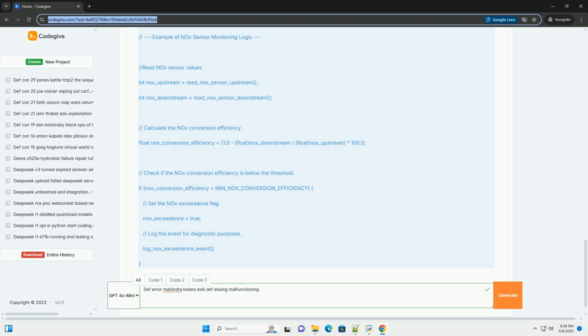3. Faulty DEF pump module: the pump can fail due to wear and tear, corrosion, or damage from contaminated DEF. Symptoms include inability to build pressure in the DEF line, excessive noise from the pump, complete pump failure. 4. Clogged DEF injector (doser): the injector's fine nozzle can become clogged with crystallized DEF deposits, especially if the vehicle sits for extended periods.